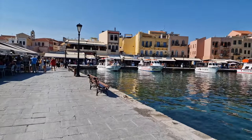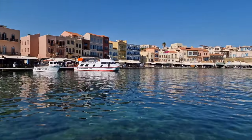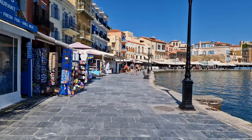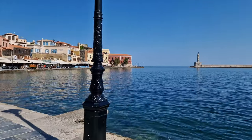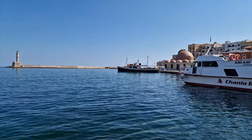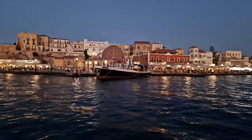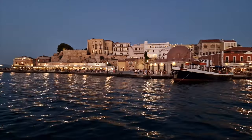Chania did not always remain under Venetian domination, as in 1645 it was conquered by the Ottomans. This Ottoman influence is also clearly visible in the Old Venetian Port due to the presence of the Hassan Mosque, today a clear symbol of this domination. The mosque is no longer used for its original purpose. The former mosque is now an exhibition hall.